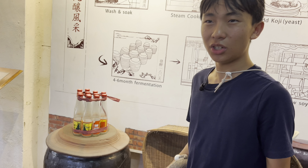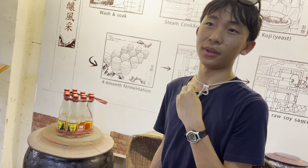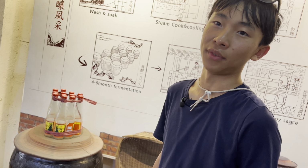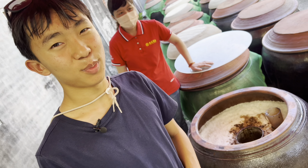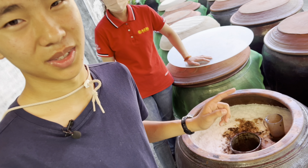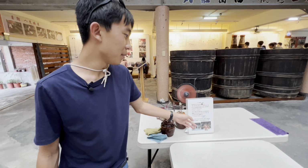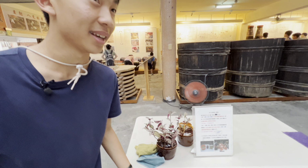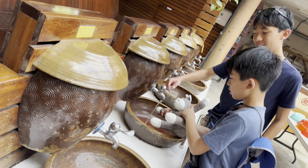The reason why Xiluo has so many soy sauce companies and productions is because supposedly the weather here is better than anywhere else for making soy sauce. Inside this barrel, there's soy sauce, which sits for 6 months, and it's surrounded by salt on top. For 300 NT, you're able to make your own soy sauce here and take it home. At first I thought these are samples, but they're actually just hand washing stations.